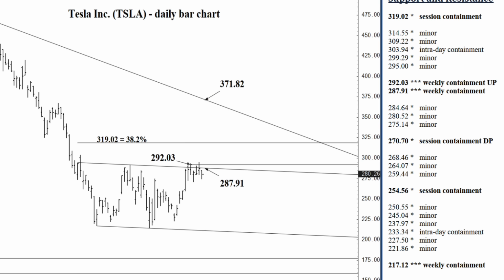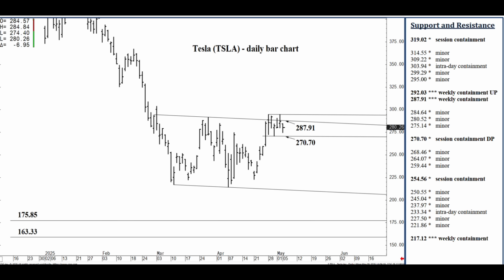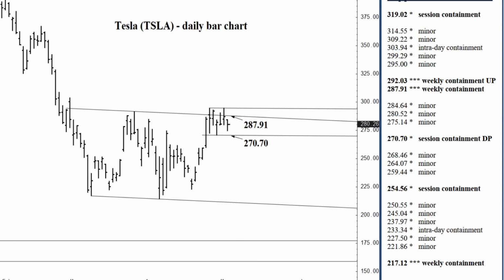a descending 2/3 speed line that is projected off the December 24 all-time high. That is the 3 to 5 week objective if we can close today above 292.03. Until then, this is sellable resistance. Day traders, once again, can buy 270.70. If you're short from the upper 280s or you get short from the upper 280s, 270.70 is a solid level to buy into, to reverse perhaps, and even go long into tomorrow.